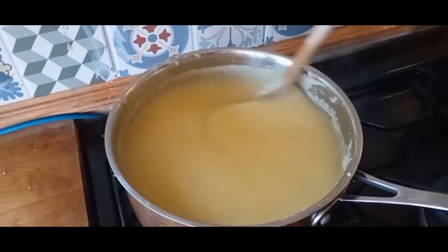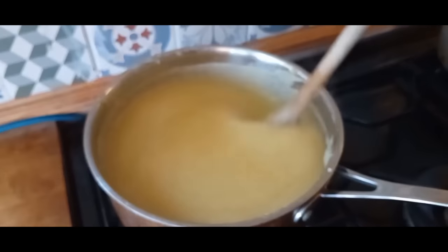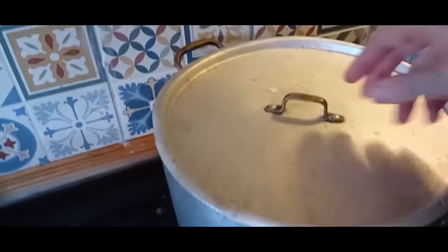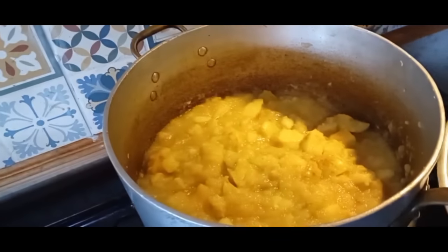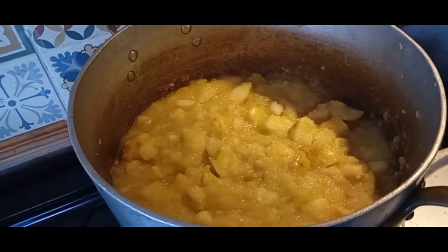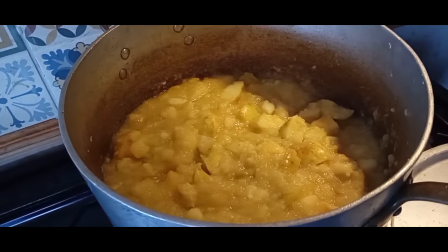It needs babysitting, this. You need to be here to stir it so it doesn't catch on the bottom. It smells amazing in here. I wish you could smell it. Here is my apple pie filling. I'm going to freeze this in batches and then just defrost it before I want to make a pie next.